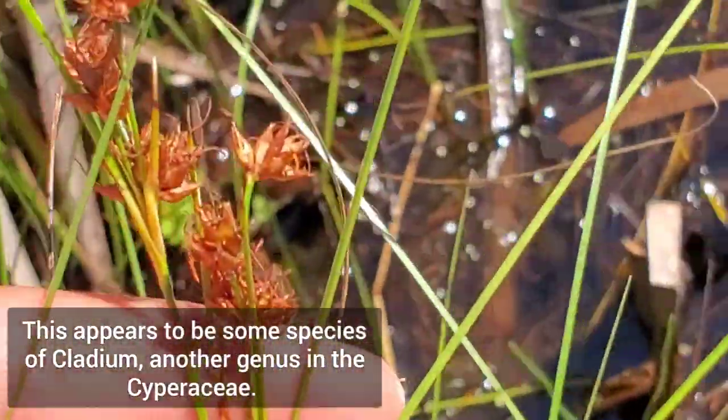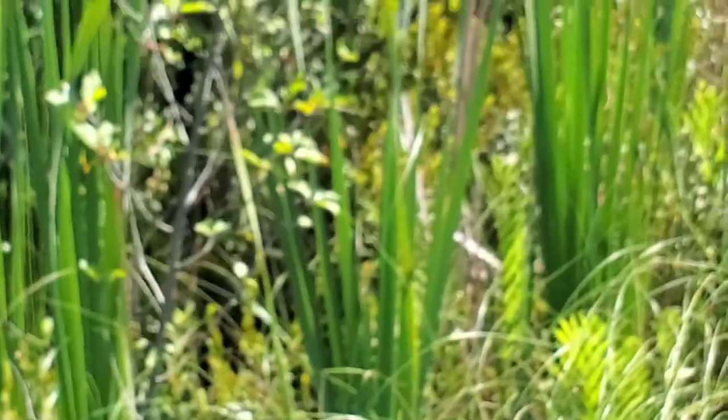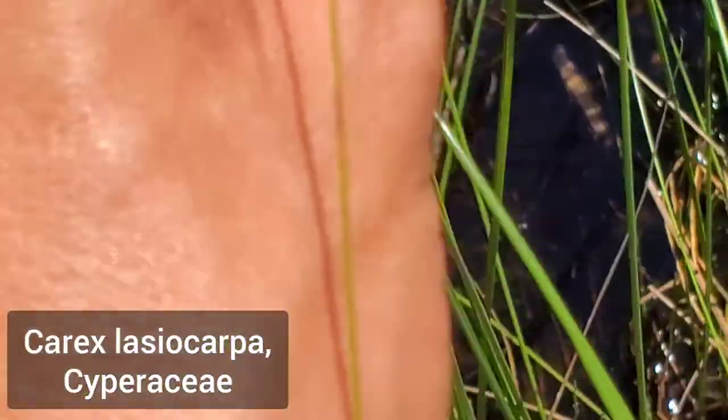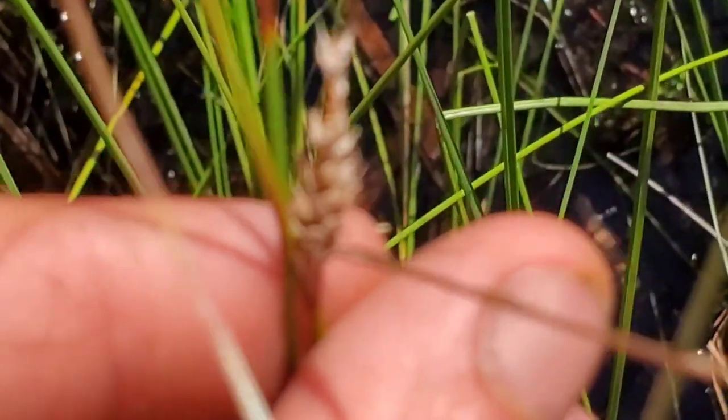There's a lot of very cool graminoids. It's a very diverse group, and a lot of them look very similar, so it's kind of rough. Here's a little Carex, though. This is a bit past prime. Let's see, what do we got? Well, this right here is Carex lasiocarpa or Carex pallida.